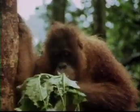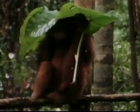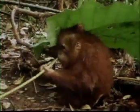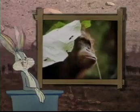But orangutans know how to keep the rain off their heads. The same leaves they love to eat also make great hats. Now here's a crafty fellow. He's just invented the orangutan umbrella. Hope that little guy doesn't catch cold.